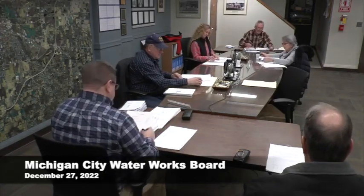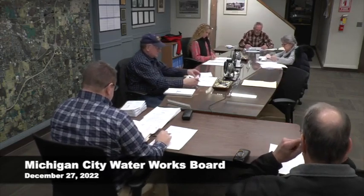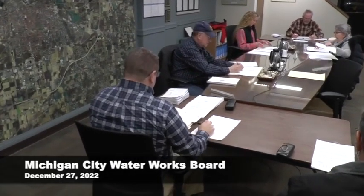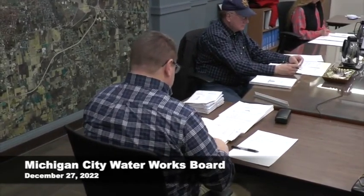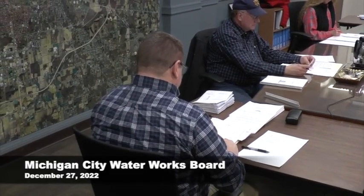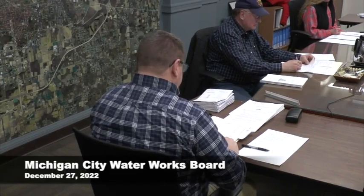Purchase orders. We have a list of 6 purchase orders. First purchase order is utility supply, 6-inch dual sleeves, confirming. We need to have some immediately; these get used a lot when we have main breaks. And that's for $1,200. And then we also placed an order with Ferguson for 6-inch dual sleeves for $2,640. That'd be the second purchase order.